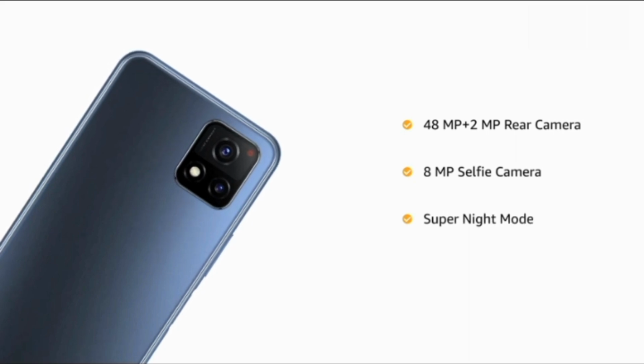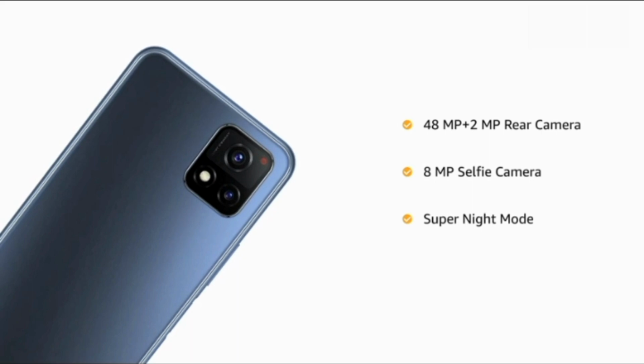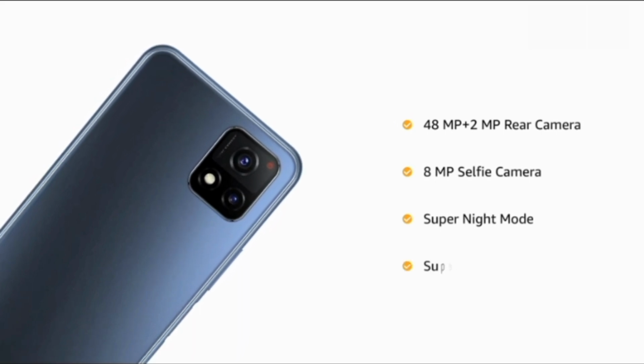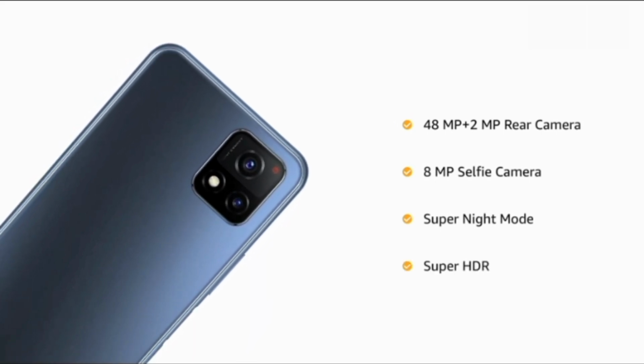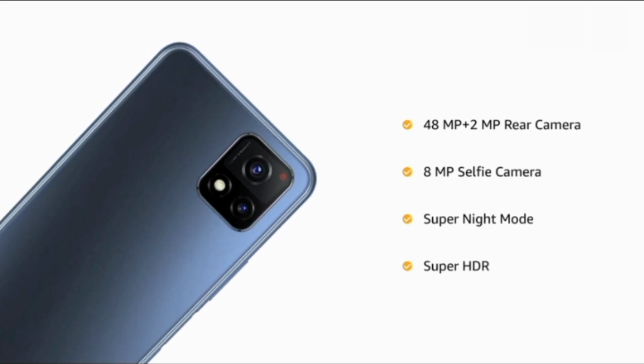It features Super Night mode, which helps to capture vibrant pictures at night by denoising the raw data directly. The Super HDR automatically accentuates the color in highlights, sharpens the detail and gives a pixel-perfect picture.